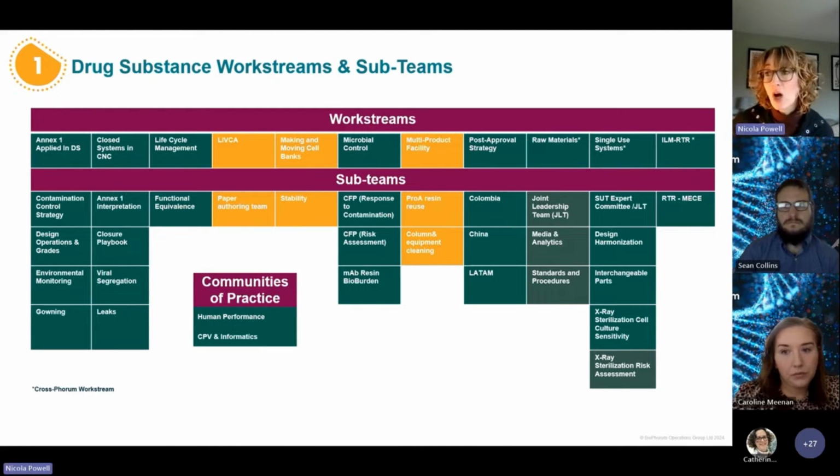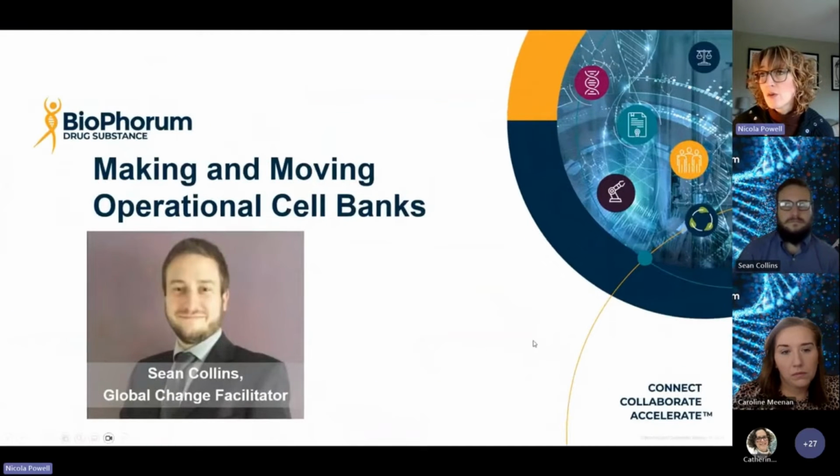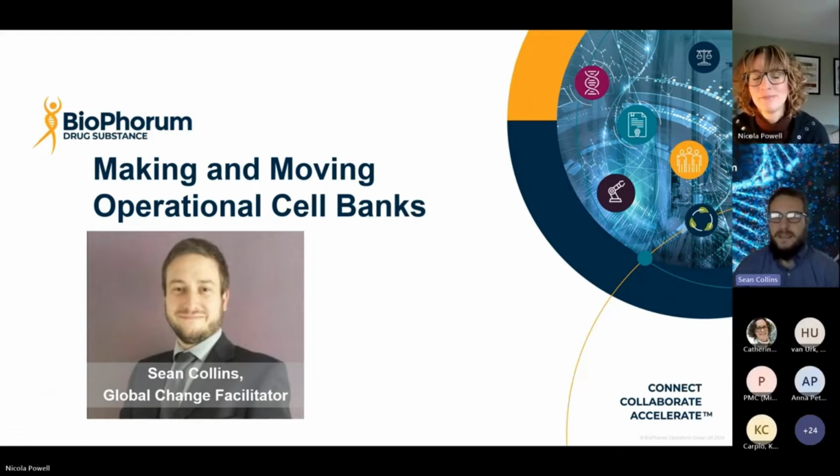You can see highlighted in orange the work streams that we're going to be talking about on today's call. I will go ahead and kick us off by introducing my colleague Sean Collins, who is going to start with making and moving operational cell banks. Thank you, Sean. Thank you, Nicola.